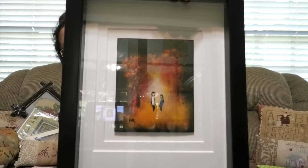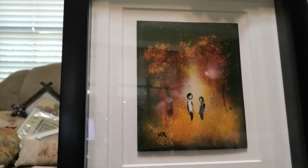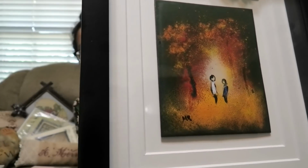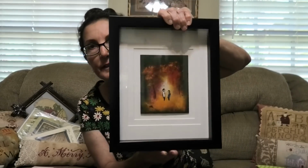And this I had framed at Hobby Lobby. I found this piece. It is painting on copper. And there's something about it that I loved. These are collectible. I found it at a thrift store. Paid very little for it. Paid a lot more to have it framed, but I think it looks awesome.